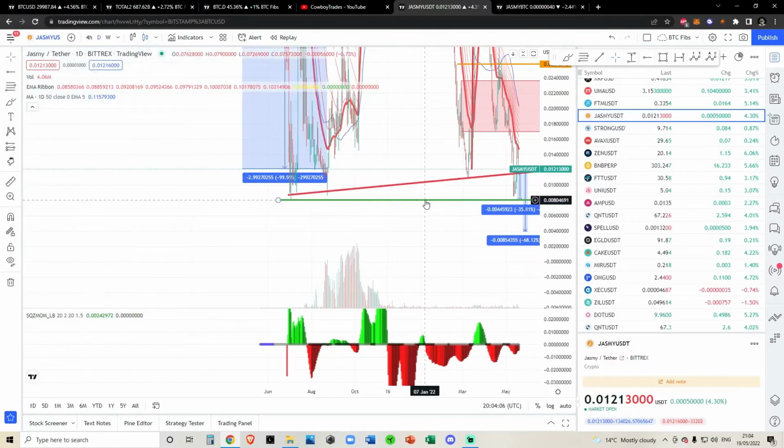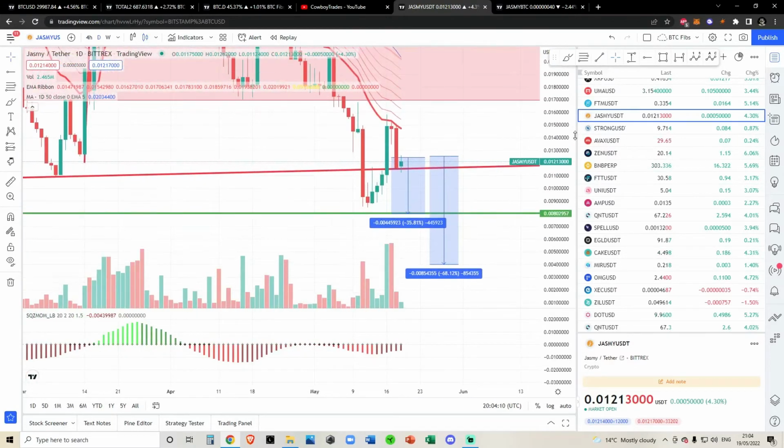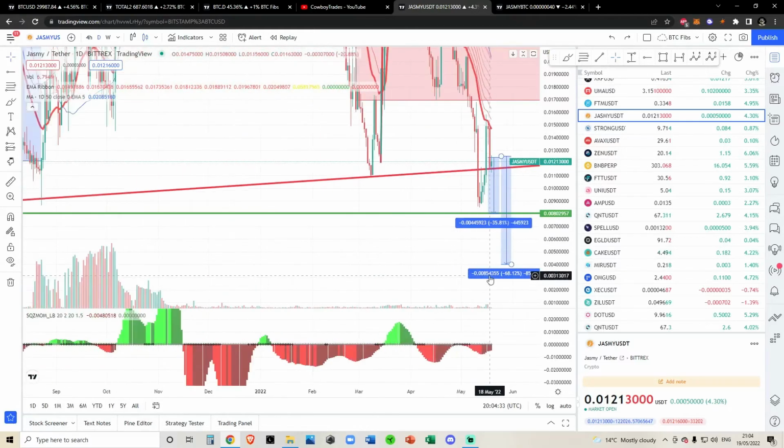I think we'd be coming right down to our previous low at 8 cent, and this is actually what I've been predicting for the past, I believe we were here or here. I did make a video on Jasmy yesterday. I believe we were talking about this 36% move down to 8 cent. We're obviously not moving down too fast, and it doesn't have to happen overnight. We've moved down about 2.5% since we drew that trade up there.